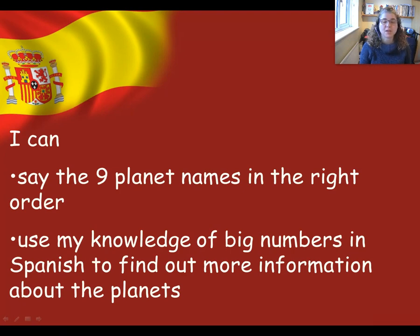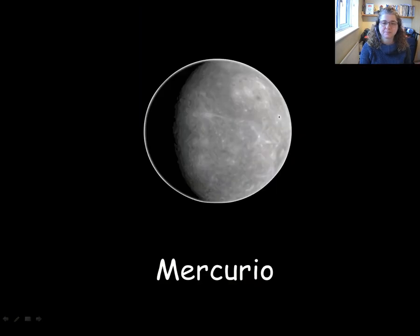Today, we're going to be practicing saying the names of the 9 planets and, of course, saying them in the right order away from the sun. And we're also going to be coming back to our knowledge of those really big numbers, and we're going to use those big numbers to help us to find out some more information about the planets. First of all, then, let's recap the names of the planets.